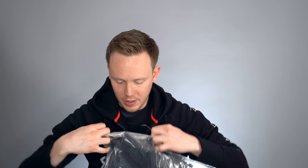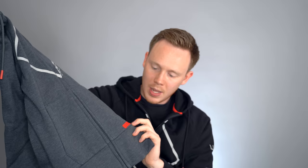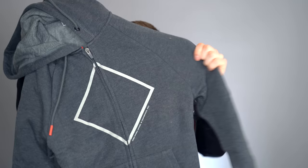Next up, we've got the HP Omen Ascendant Women's Zip Hoodie. I did get some hoodies for my fiance as well. So this is the women's Ascendant hoodie. It's the same exact one that I'm wearing right now, except it comes in a darker heathered gray. I actually really like this color a lot. It also comes with the red Omen logo on the bottom left-hand side of the hoodie. Overall, this hoodie's sick. It's also mad comfy.